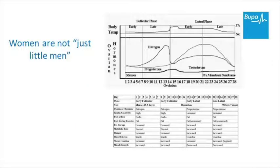So women are not just little men, and this is often how they are presented with regards to their physiology. Under a microscope, their bone, muscle tissue, organ tissue may look almost identical to that of a man, just some very small differences. But it's at puberty that the obvious physical changes start to occur between sexes, and this is when the reproductive hormones are produced. So men will start to carry more muscle, whereas women will carry more total body fat, particularly on their lower body, whereas men will have a more centralized body fat patterning.